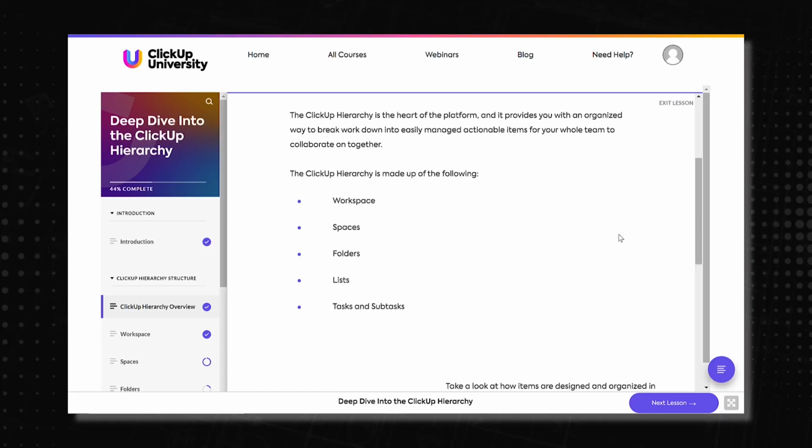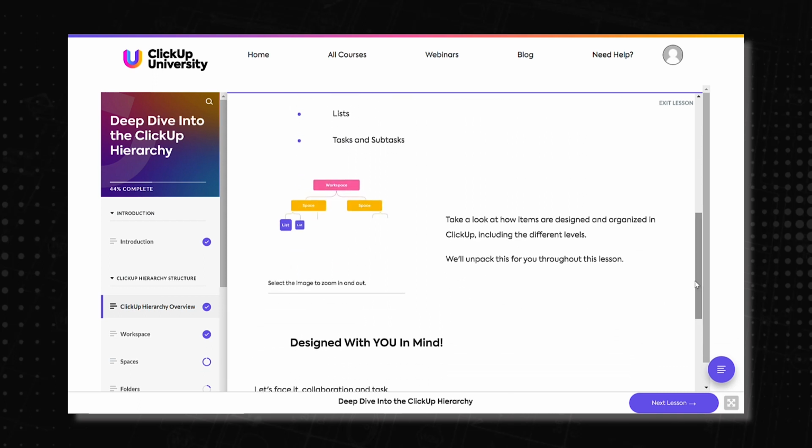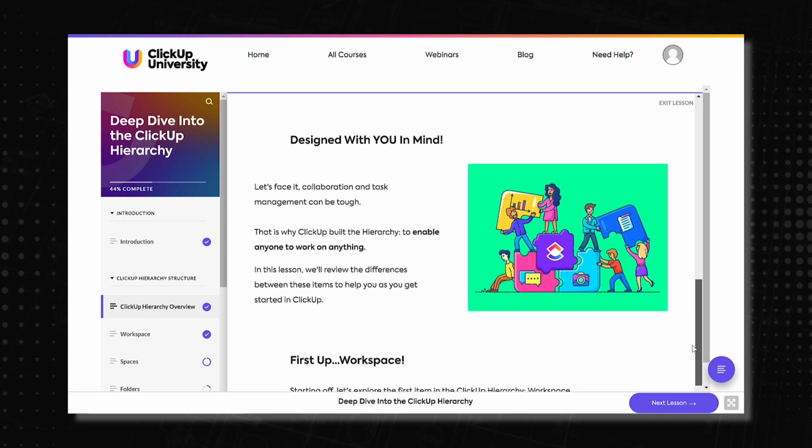ClickUp has actually gone the other direction. Most of this content is text and illustration based, which makes it fast, short and digestible, really easy to read and get through here. But I love the use of GIFs. They do some really fun branded illustrations and things like that. And so again, it took me by surprise in that it wasn't very video driven.